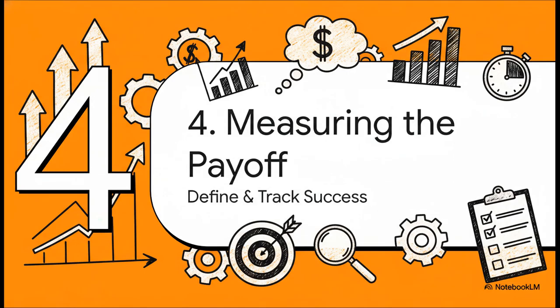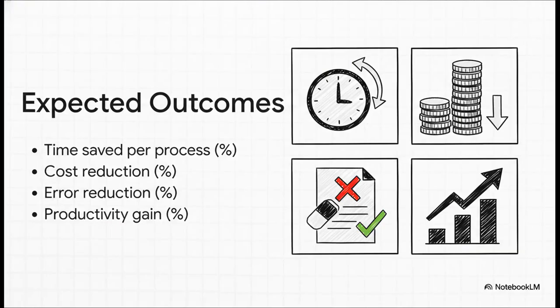So, you've launched your pilot. Awesome. But how do you know if it's actually working? How do you really know? That brings us to step 4, measuring the payoff. We have to define and track success, make those benefits real and tangible. And this is where it all comes full circle. You have to connect back to that original objective we set way back in step 1.